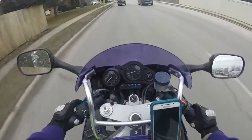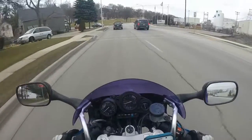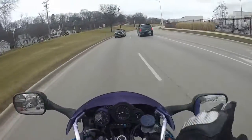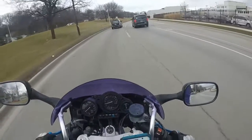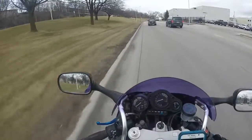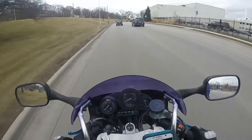So I'm coming up this way. I'm doing about 35 right now. I was doing probably about 60, so I tried taking this turn wide. I actually came from that right lane there, and I was going so fast, I started going over this way, this way, this way, and I was like, oh shit, I can't stop, and then I just hit this curb right here on my left. I dropped the bike, obviously.